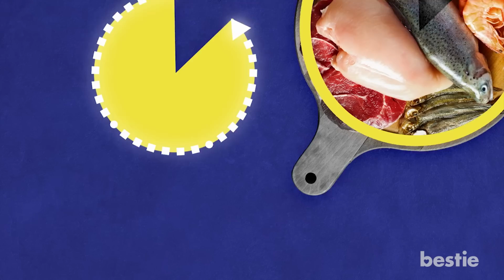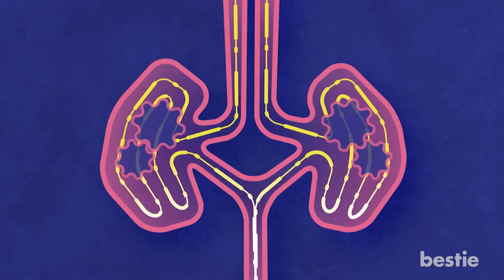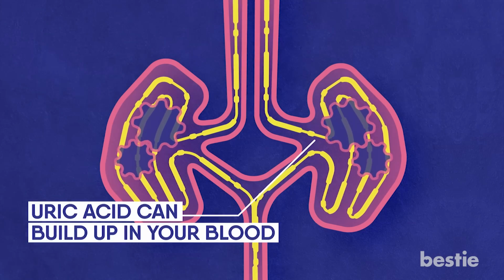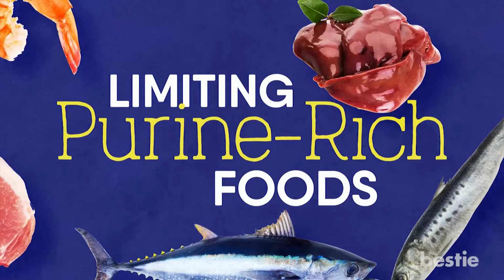Normally, your body filters uric acid through kidneys and flushes it out through urine. If you consume too much purine through your diet, or your body is unable to flush it fast enough, the uric acid can build up in your blood. This can lead to an accumulation of urate crystals in the joints, which are really painful. So one way of lowering uric acid levels is by limiting purine-rich foods.